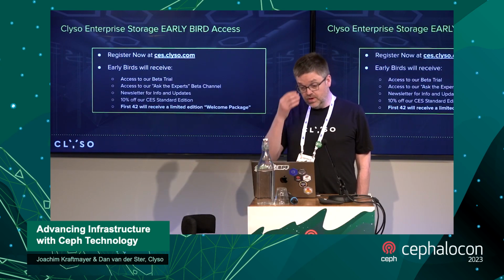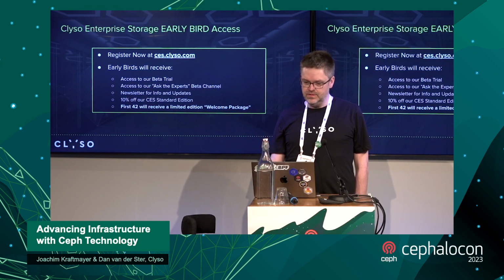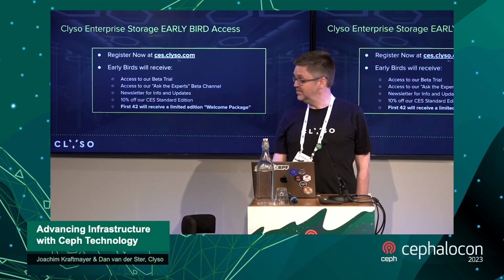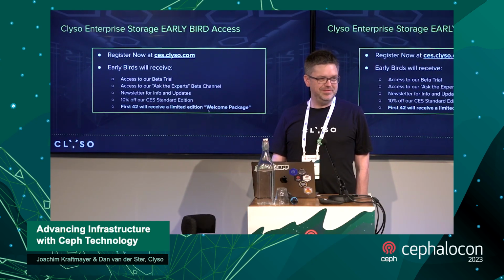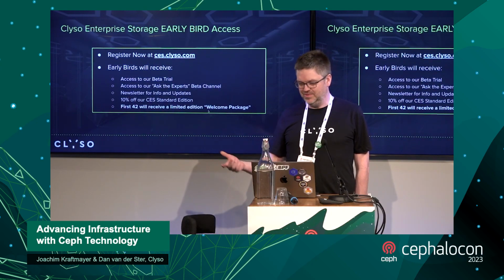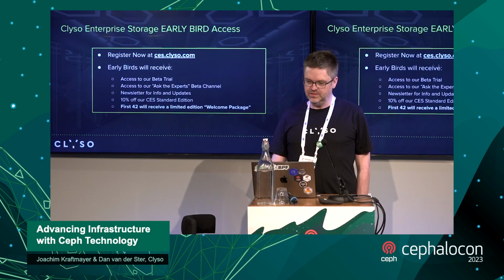If you want to track what we're doing, you can go to ces.clyso.com and register now. When it's available, you'll get access to a beta version. We're going to make a chat system available so you can chat with us and discuss this. There'll be a newsletter, and there's some kind of welcome package that'll be available, maybe some stickers or maybe a T-shirt, we'll see. But please sign up there if you want to keep track of what we're working on.